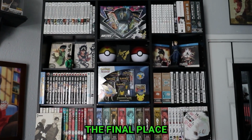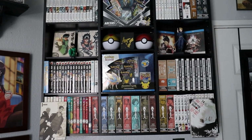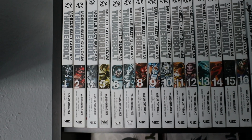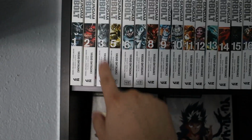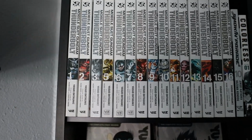And now for the final place where I keep all my manga, and that will be my floating, or rather hanging, bookcase. And starting at the top left, it will be my volumes of Gundam Thunderbolt 1 through 16. Well, except for Volume 4. Volume 4 I cannot find anywhere. It's been out of stock for well over a year now.